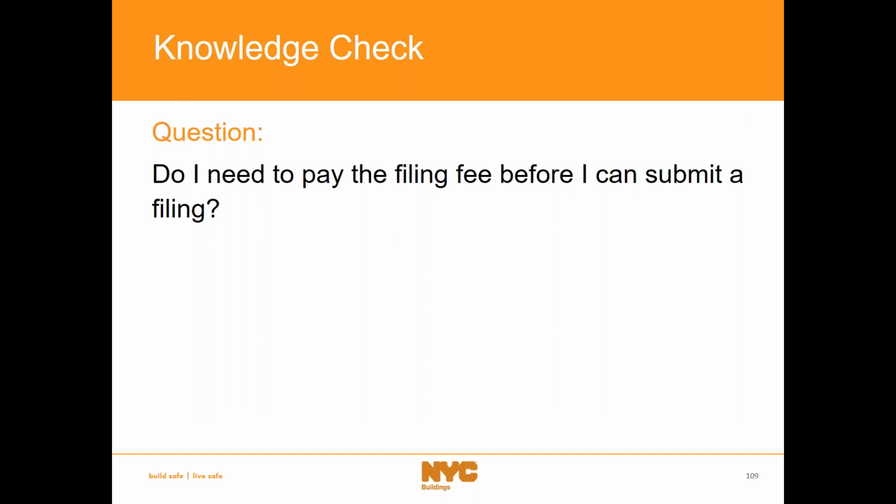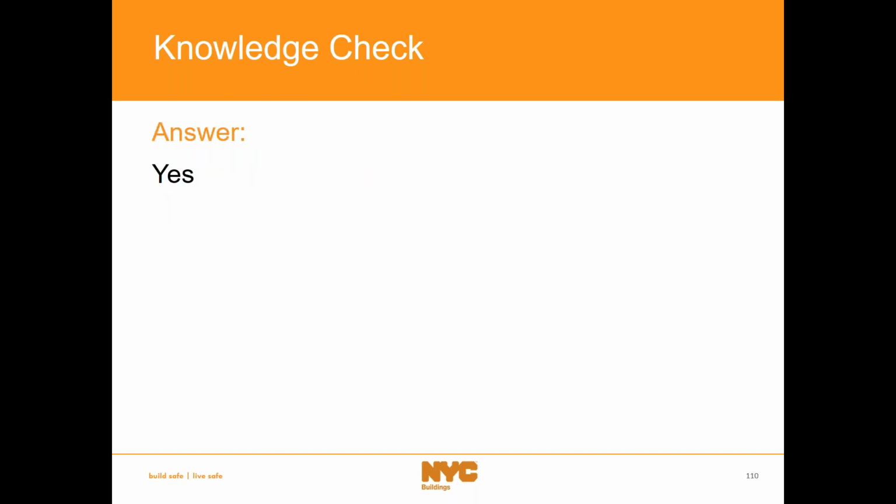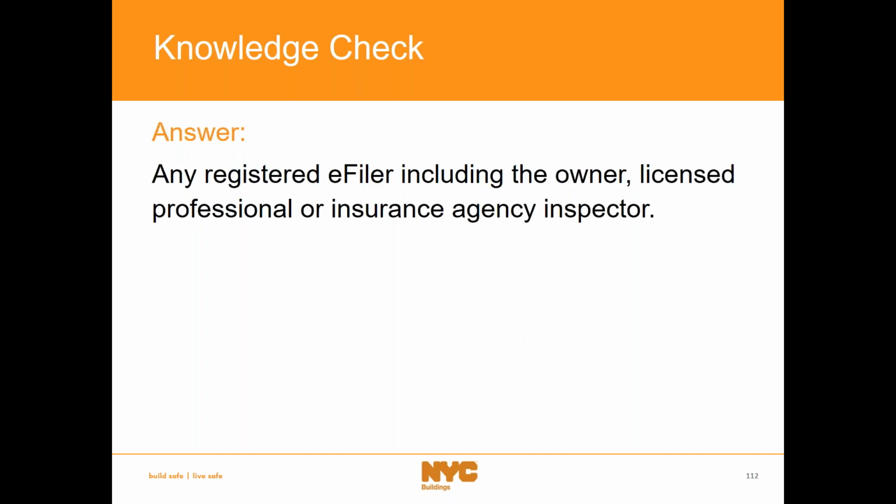Let's pause for a couple of questions. Do I need to pay the filing fee before I can submit a filing? The correct answer is yes. And who can pay for a filing? Any registered e-filer that's associated with the filing, including the owner, licensed professional, or insurance agency inspector, can submit the fees.